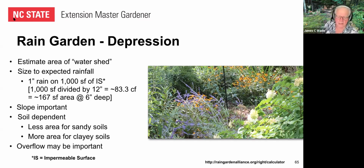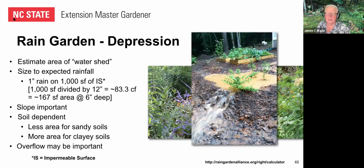At the bottom right is a calculator for the building of a rain garden. So the idea is that this depression is capturing the water from 1,000 square feet of roof. But most of us have much more than that, and certainly I did. The picture at the right shows the plants in my rain garden from a couple of years ago. And there are some issues there, and we'll talk about that a little bit as we have time.